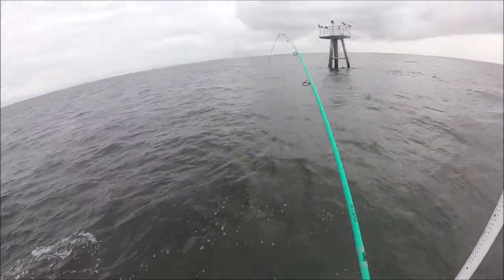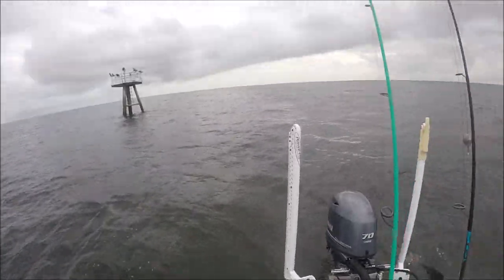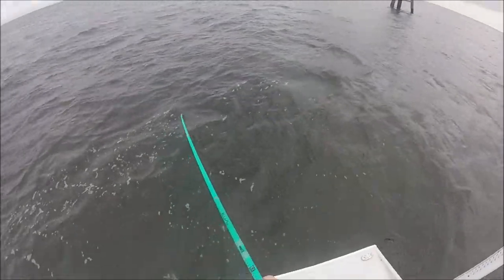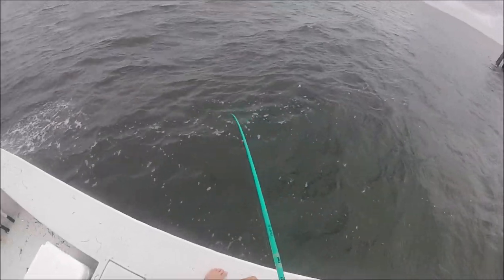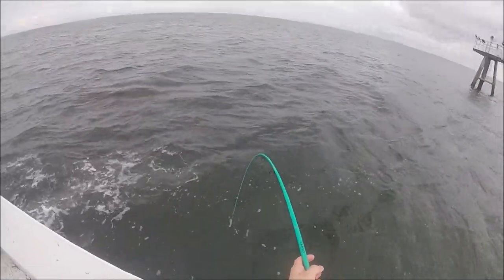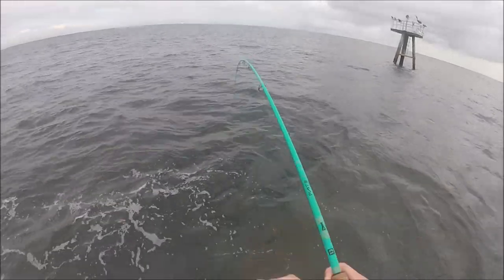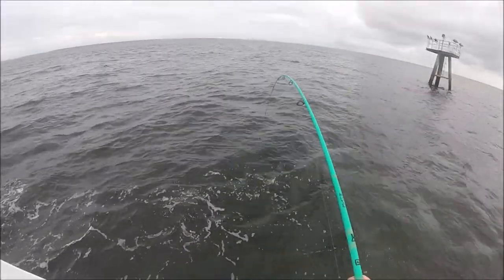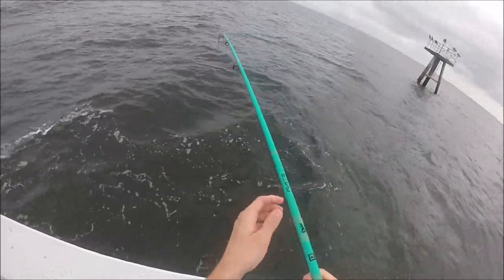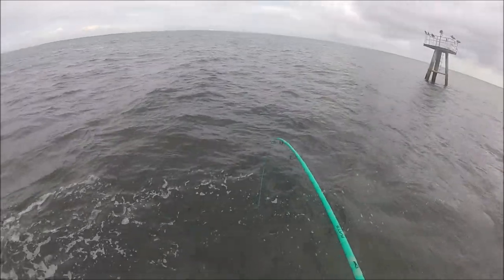Okay, so I was just tossing around a little jig, and this jack crevalle just crushed it right at the top of the water. Did you get that on video? And he's just digging right now, and nothing I can do. Had to back off the drag because the line's all frayed up.